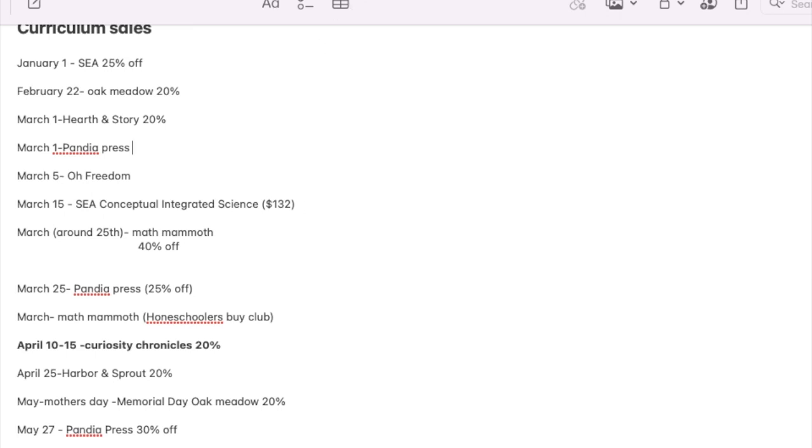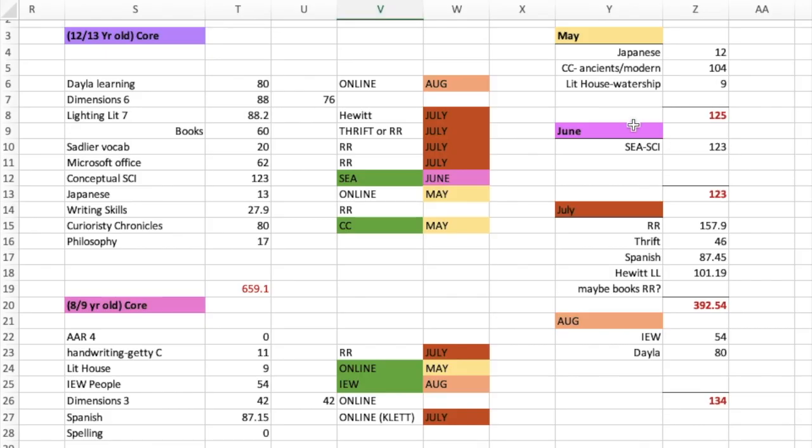So I look through here. I have my list, and I look at those sales. So for example, like I said, IEW has a sale in July. So if there's something I need to buy for IEW for the following year, I should probably purchase that in July and get the free shipping. So I will go over here and I will label May, June, July, August. May, I'm purchasing things most likely used in summer. June, July, and August, those are things used for the following school year.